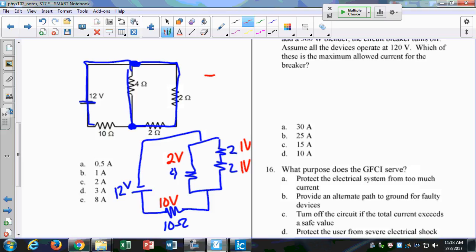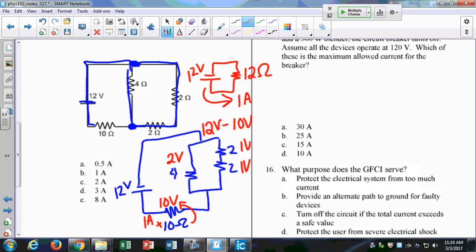Let me sort of recap what I said. My equivalent is 12 ohms. With 12 volts, that gives me 1 amp of current. If I have 1 amp here times 10 ohms equals 10 volts. And up here, 12 volts minus 10 volts is equal to 2 volts. And so I have 2 volts across both branches of this parallel branch, 2 volts here, and 2 volts here. But resistors in series split up voltages, so I have 1 volt and 1 volt. Only because they're identical, they share the voltage. They split it up evenly. Clear?